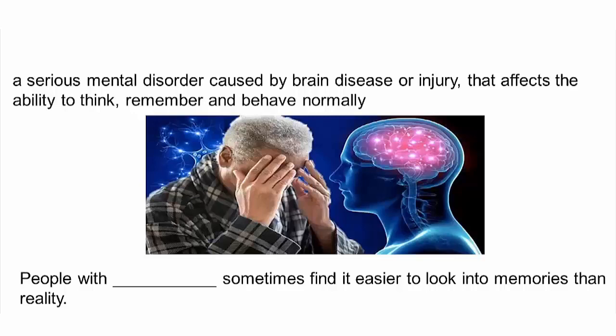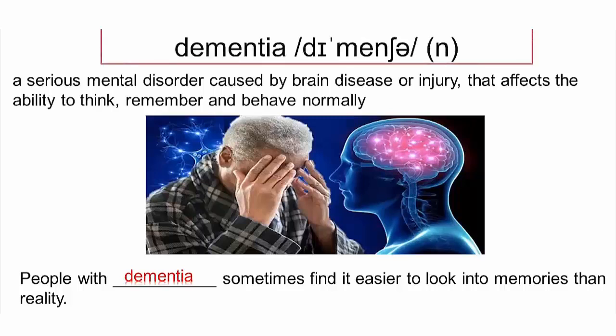If you knock your head a lot, you can get it, or it's something that happens to you naturally, and it affects the ability to think, remember and behave normally. The word is dementia. People with dementia do things like leave their car keys in the fridge, forget their address, wander around the streets in their pajamas. It's sometimes funny, but it's also very, very serious. Dementia.